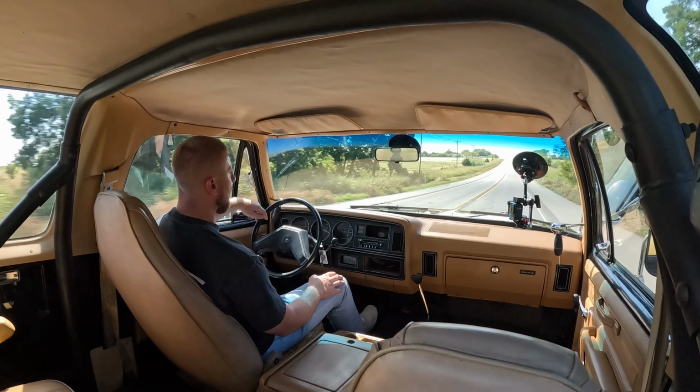So you do have your creature comforts, and then you do have factory AC, which does blow nice and cold out of the dash vents. Unfortunately, it's not switching to the floor or the defrost. And then the heater core does actually have shut-off valves, so it's going to need a new heater core. But more importantly, the AC does work on this one.